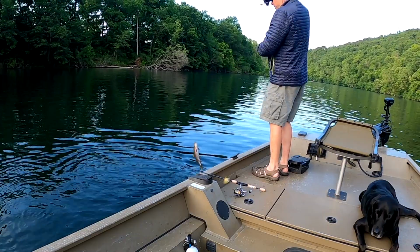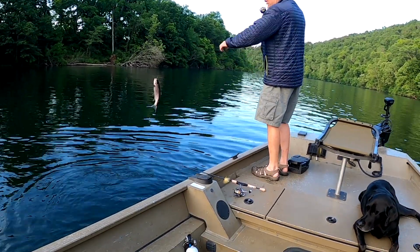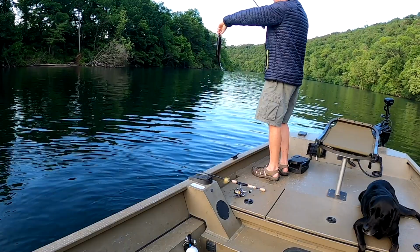It's a nice, healthy fish. Tighten the drag a little bit. He is not a stalker. He was at one time, but he's been in the lake for a little bit.